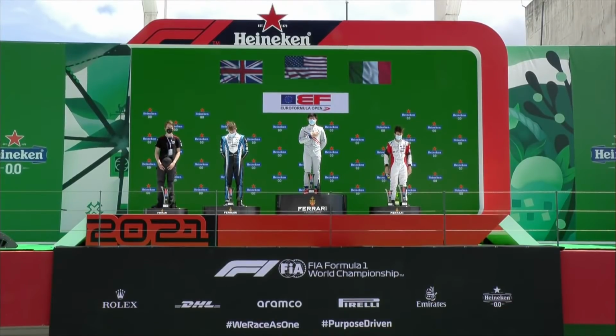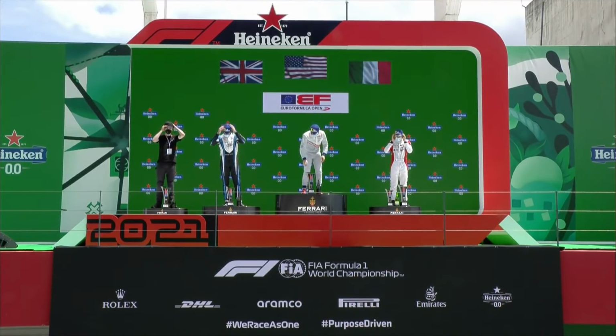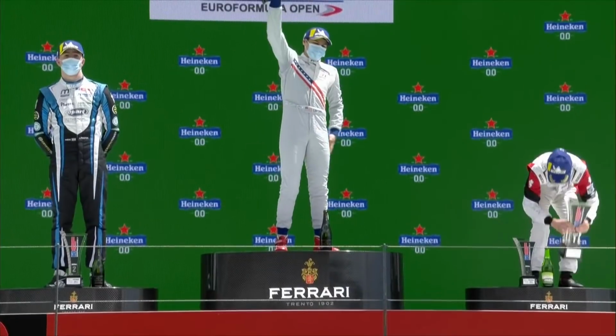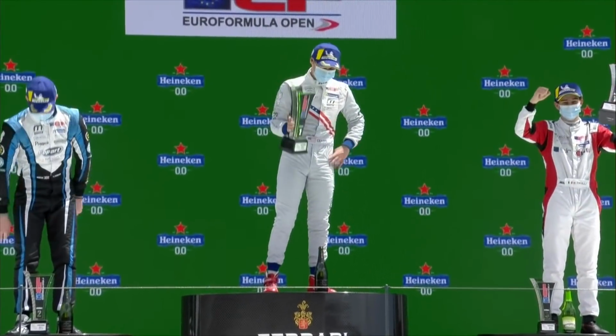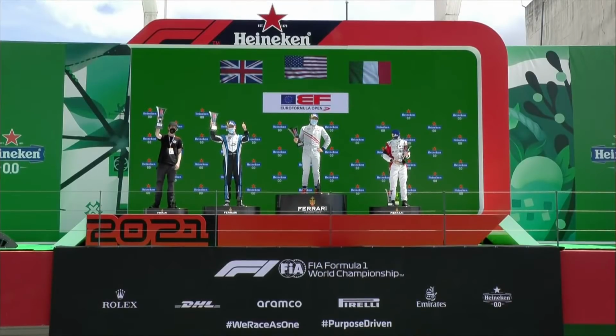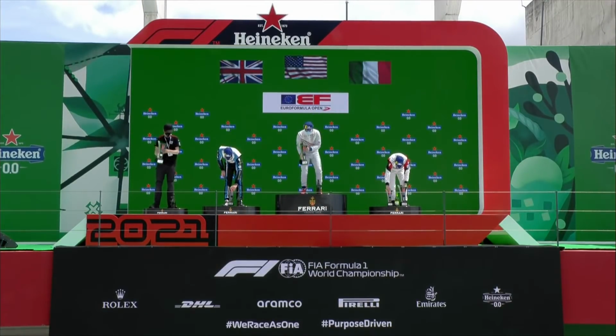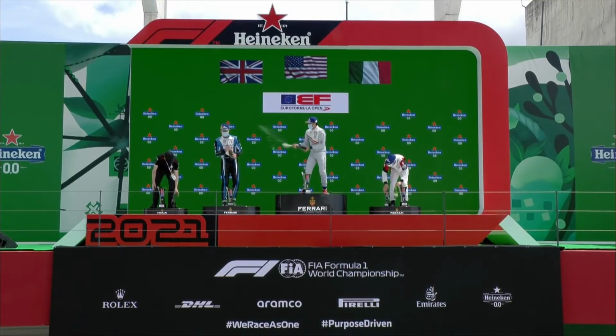Triple victory in Portimao for Cameron Das and Team Motor Park to kick off the 2021 Euroformula Open season. He hoists his trophy aloft, and I expect they are going to make merry with the bubbly this time around. The winning team as well. Thumbs up from Louis Foster as well. That was a really good performance from Foster, from 5th on the grid to finish in 2nd. Surely he will be in contention for victories as the season unfolds.